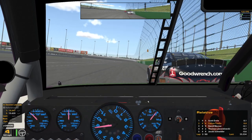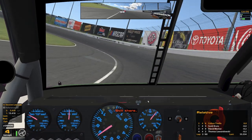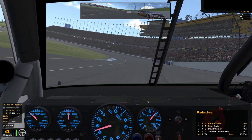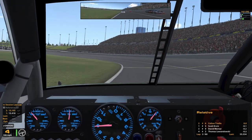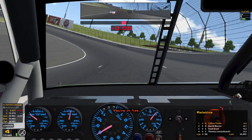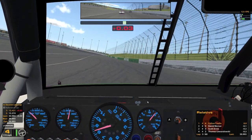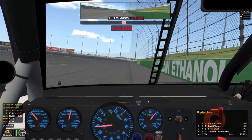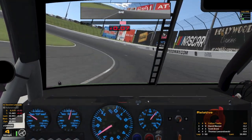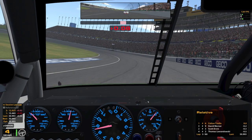Gonna make a track position play. Get on his inside here. Now we'll make him use the outside line if he wants to get back around. You're in first. Don't want to fight too much, but if we can get the track position, I guess that's not such a bad thing. I'm going to take it easier now, though. I think I do want to use a little bit of brakes to get this thing turning. It's already feeling a little bit too tight on entry. A little more than I would like.